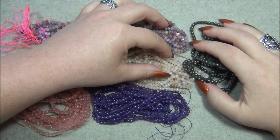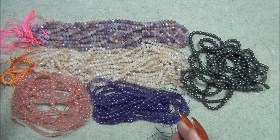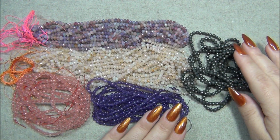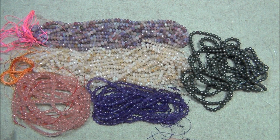What do you think? And question, what colors do you want me to mix together? Let me know. Do you want me to mix these 2 together? Do you want to see these 2 together? These 2 together? Let me know down in the comments. Also, these are pretty together. These are pretty together. Just different things I can do here.